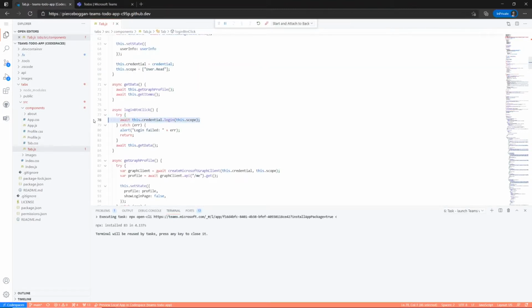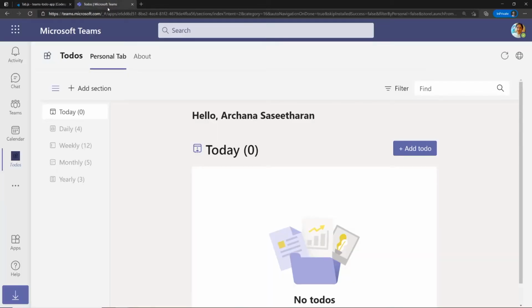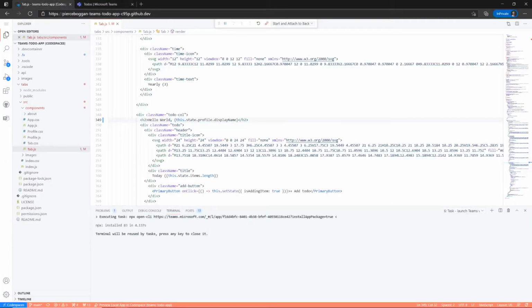I can also access an authenticated Microsoft Graph client, again with just a single line of code. As I make changes to my source code, changes are applied in real time to my running app with hot reload, without having to rebuild and deploy, for rapid iteration.